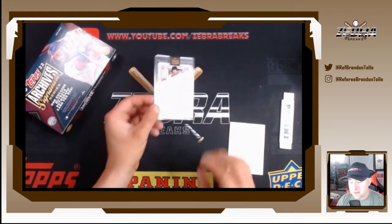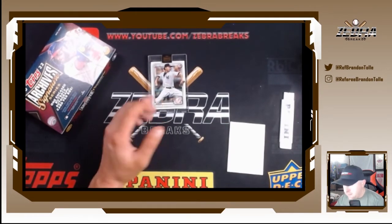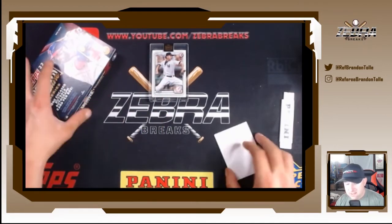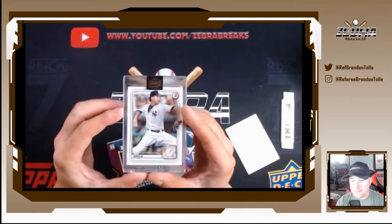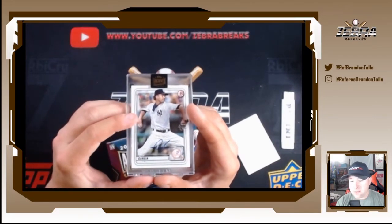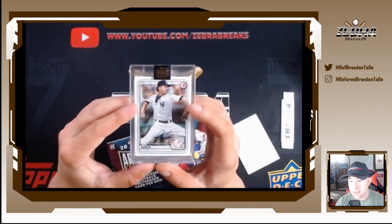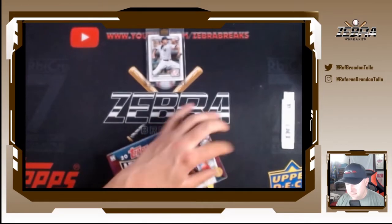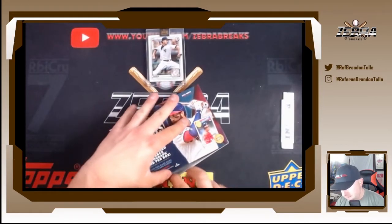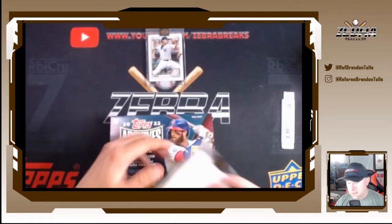All right, not the best. I mean, Debbie didn't have a real good year last year, but that's what happens with this. So that's one. You can see it's gold stamped at the top there for Archives 2022, and the numbering's right there under his arm, 81 of 99. All right, let's hope for something better for box two. Such a big checklist, who knows?